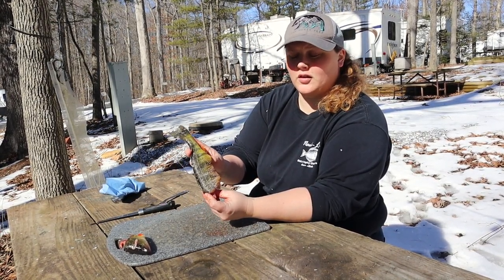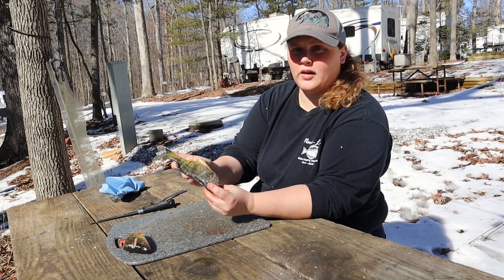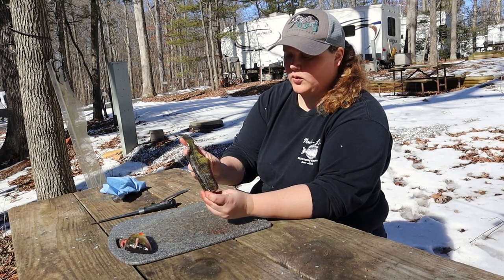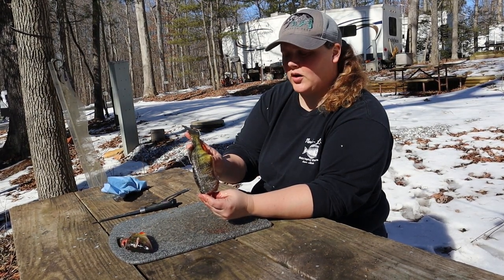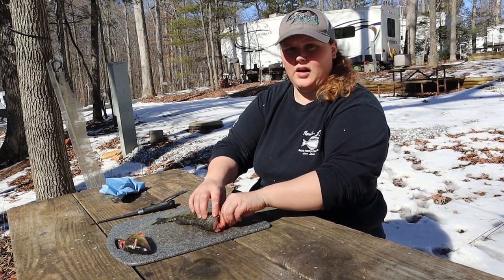Okay guys, we got this fish all scaled and cleaned out, its head removed. We're actually going to just cook this fish whole. We're going to dip it in batter and just fry the whole thing, and that'll allow us to eat around the bones and get more meat off of it than if I would have just tried to fillet it. Now I'm going to clean the rest of these fish and get a fire going.